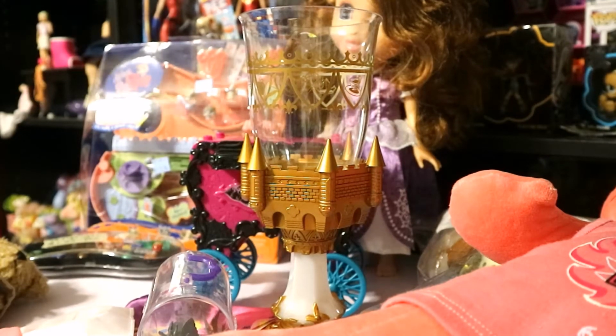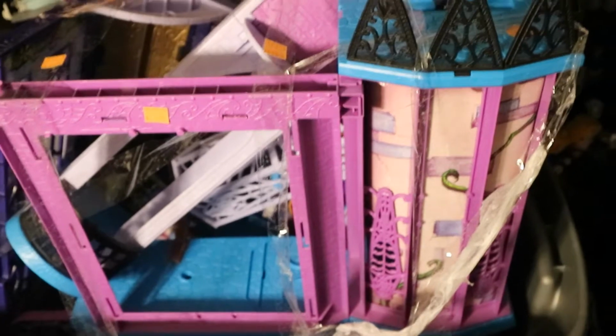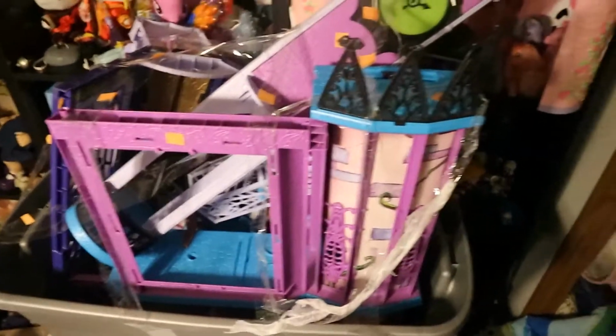Okay, I'm standing on a chair right now to show you what I got, because I've been on top of my table and now it's really tall. I had to take my camera out of the stand, so if it's real shaky, don't worry. But anyway, here is what I got. It's a Monster High. Is this the catacombs or the high school? I don't know. But anyway, here it is. Here's what I got, and I'm super happy. It was $7.75. Woo woo.